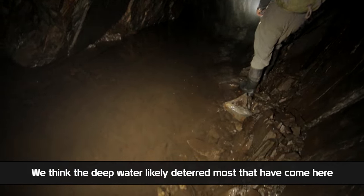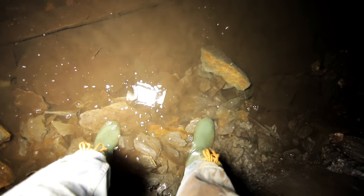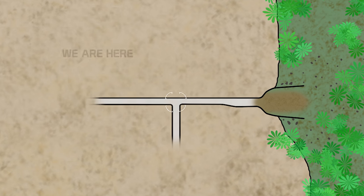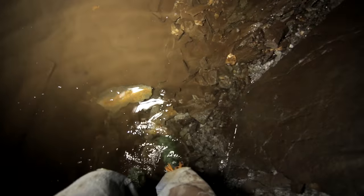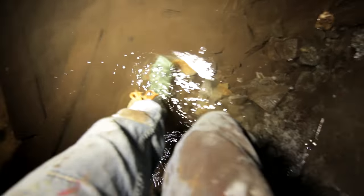We're just staying off to the side because the water is well over our rubber boots, so we're just trying to stay up here on this edge. There's an ore cart there, or track. Yeah, and there's tracks here in the water. Okay, basically, in order to traverse this, we're just gonna have to get our feet wet. So this is what it looks like to go under and over your boots.